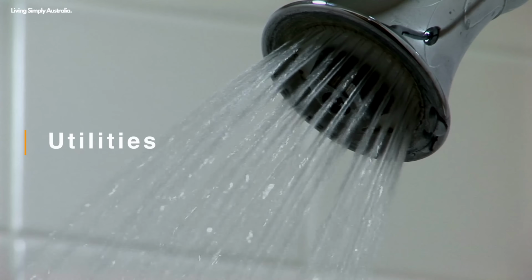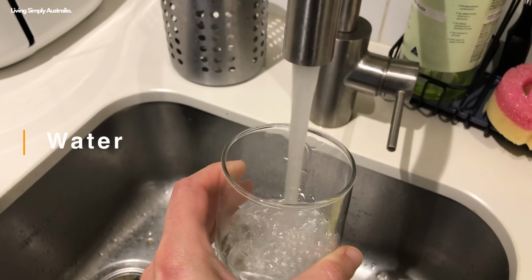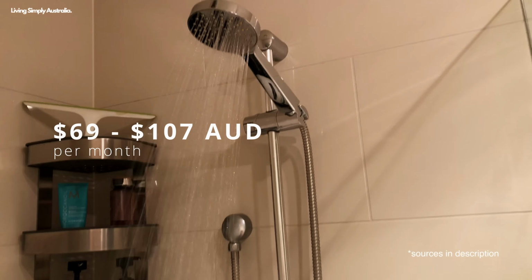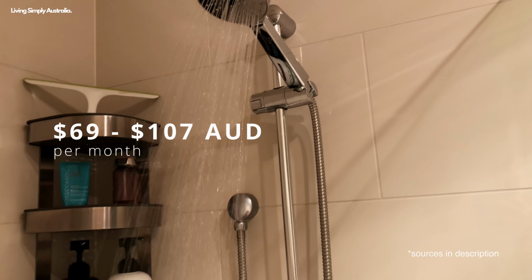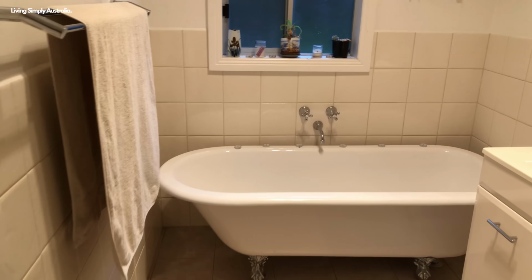Now let's talk about the cost of utilities. Something that you should know is that here in Australia, we usually pay bills on a quarterly basis. But for simplicity purposes, here I'll give you the costs per month. Now, according to the latest reports, the average monthly water bill in Australia can go from 69 Australian dollars to 107 Australian dollars per month. And again, these numbers will vary according to your household size and habits in usage.